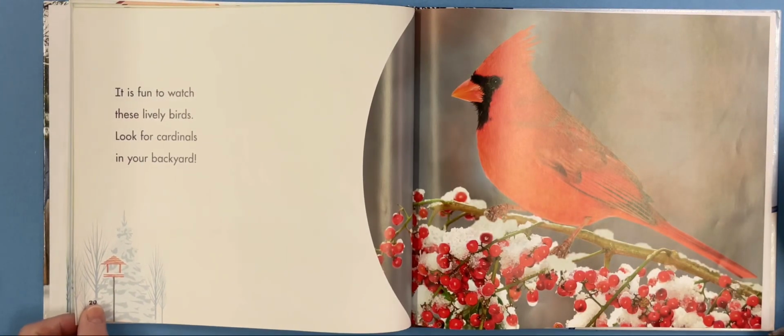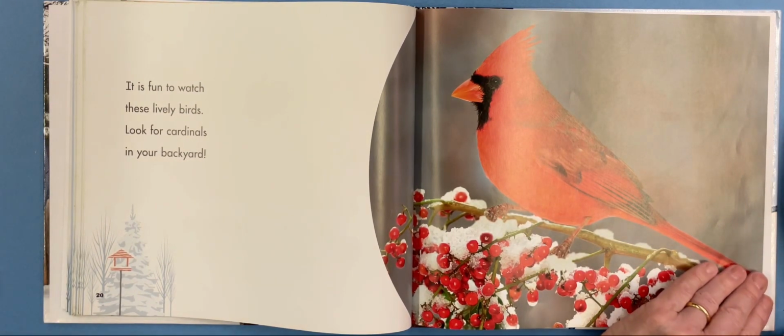It is fun to watch these lively birds. Look for cardinals in your backyard.